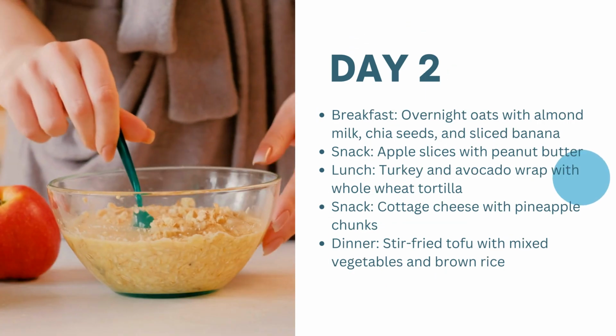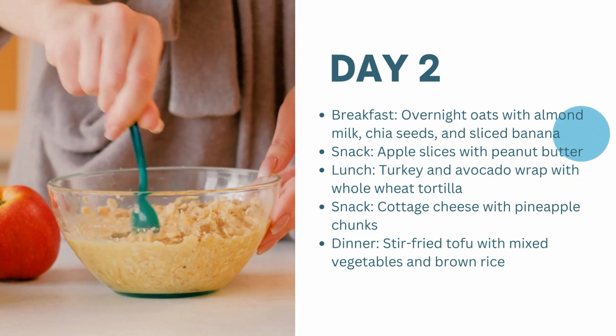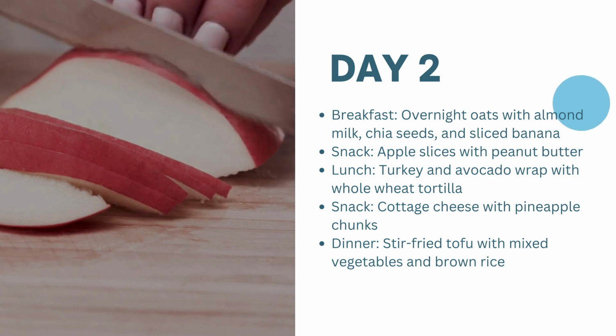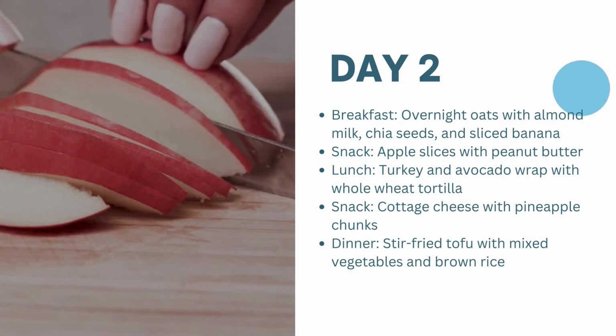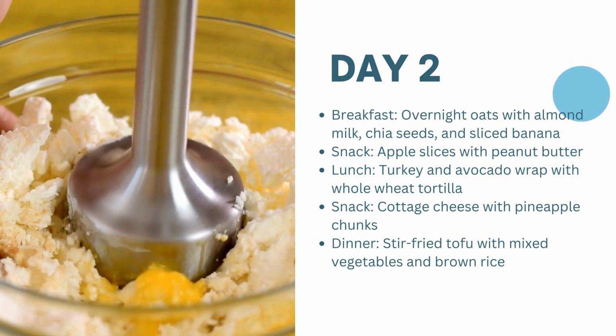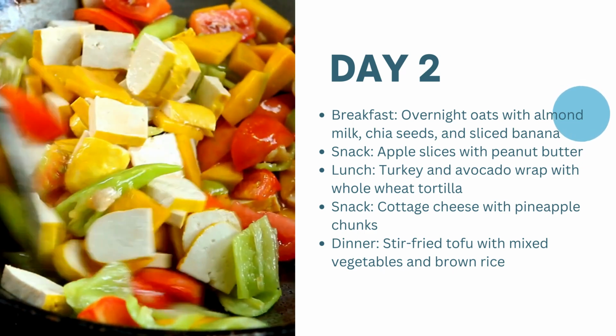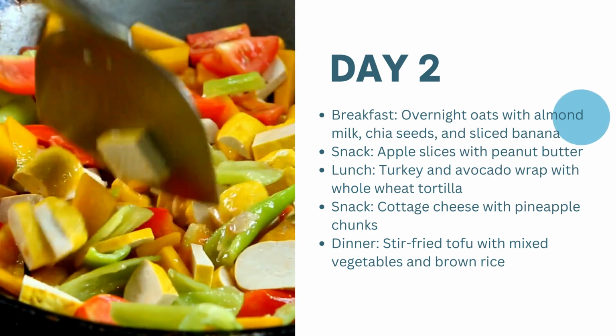Day 2. Breakfast. Overnight oats with almond milk, chia seeds, and sliced banana. Snack. Apple slices with peanut butter. Lunch. Turkey and avocado wrap with whole wheat tortilla. Snack. Cottage cheese with pineapple chunks. Dinner. Stir-fried tofu with mixed vegetables and brown rice.